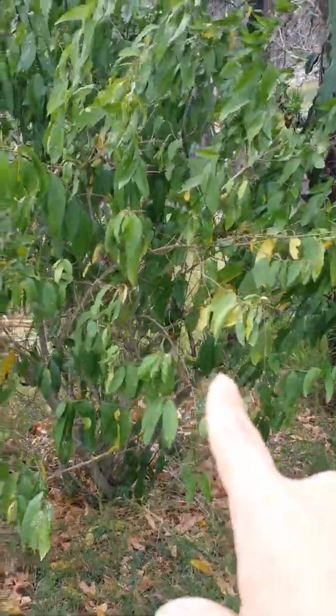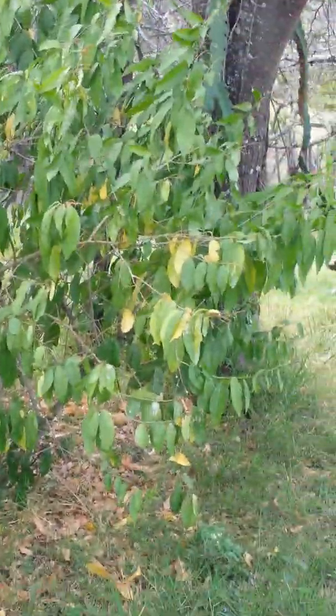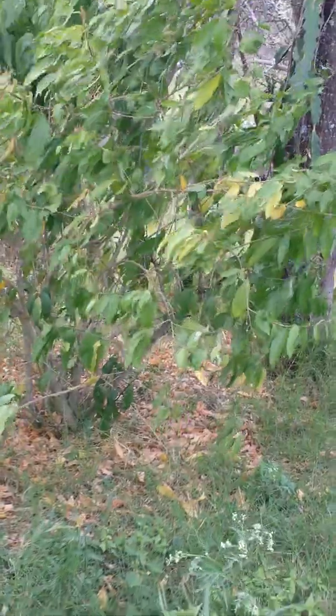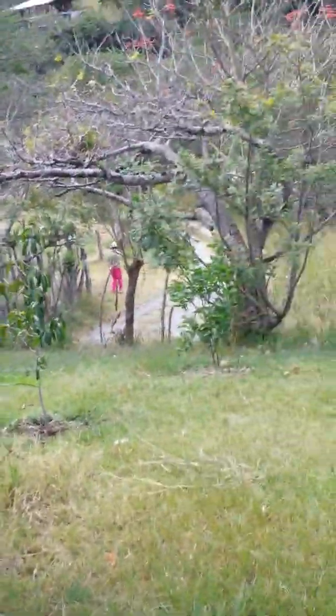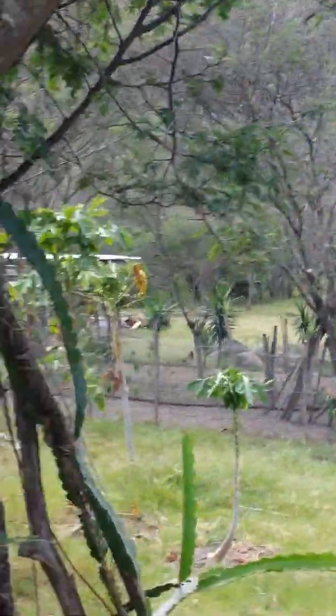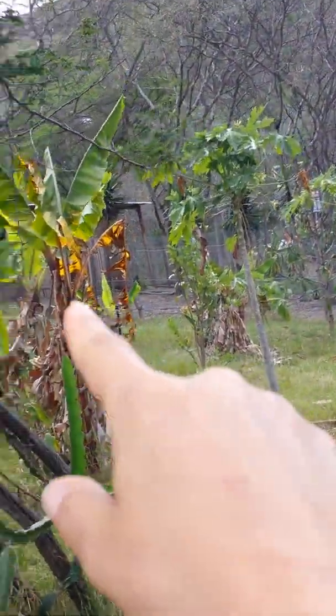This here is a tree called night jasmine. I don't know the Spanish for it, but it is the best smelling flower I've ever smelt, and it only blooms at night. Down there is more pasture land, and over here is the chicken coop.